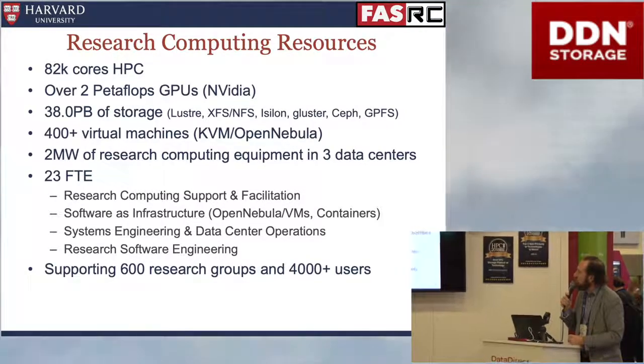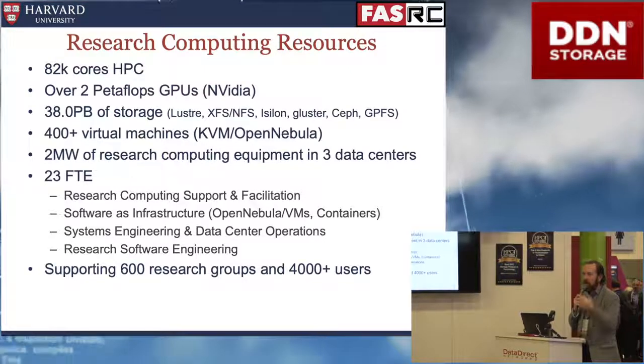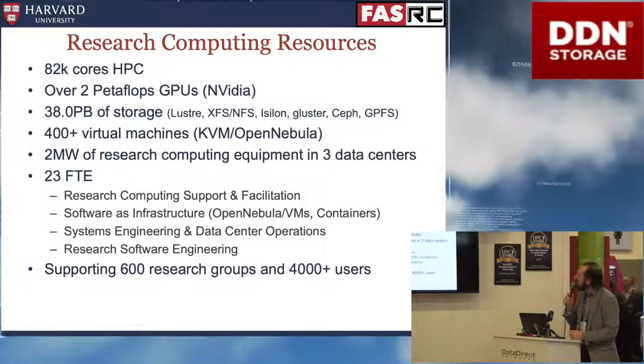Overall, we operate about 2 megawatts of power worth of equipment, which I know very well now, as that's in my budget. And so we've tracked that pretty quickly.